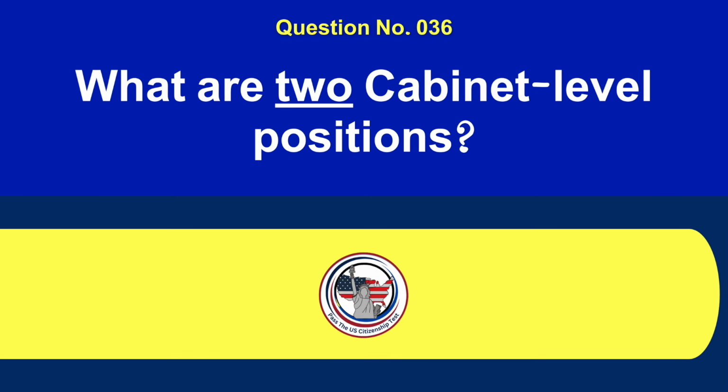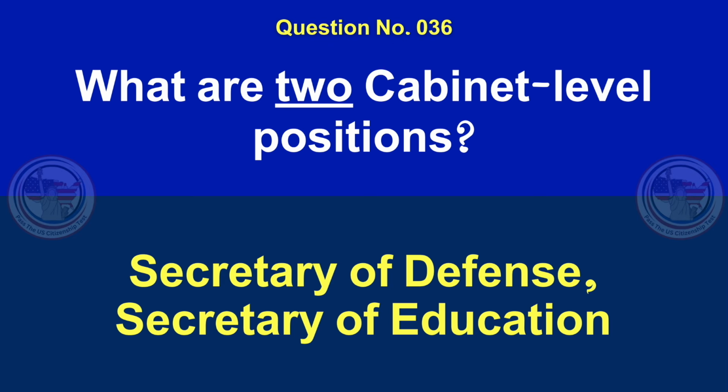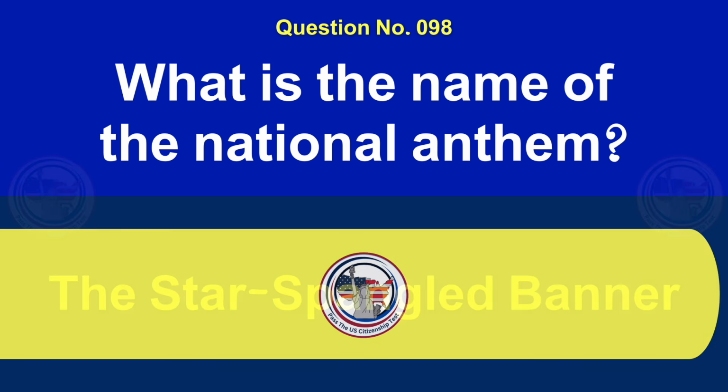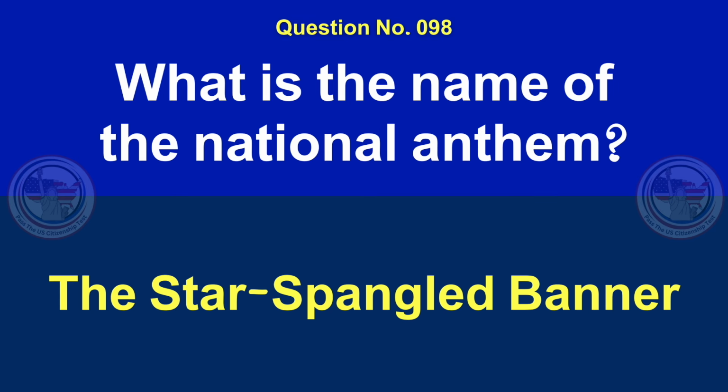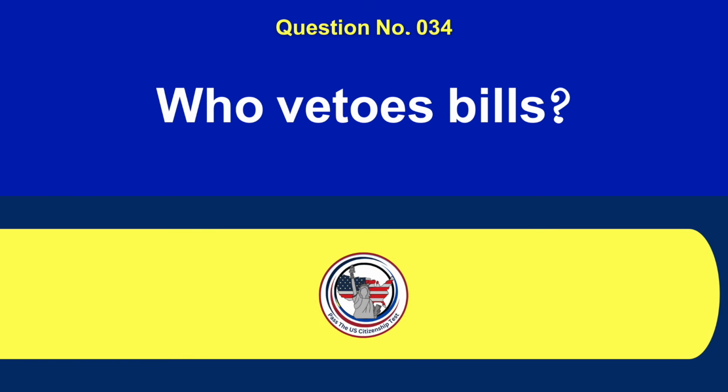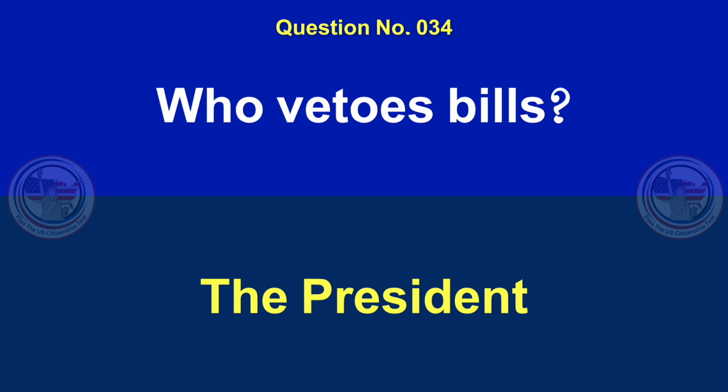What are two cabinet-level positions? Secretary of Defense. Secretary of Education. What is the name of the national anthem? The Star-Spangled Banner. Who vetoes bills? The President.